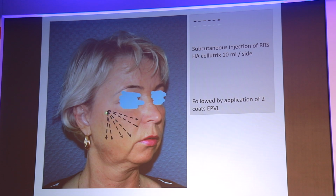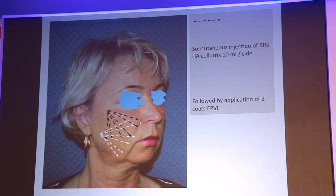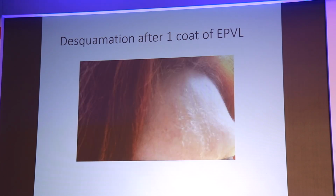So you use a cannula, 25G cannula, 1 point, and you inject retro-injection like this, and another one, injection like this. 10 milliliters by site. So when the patient goes out of your clinic, she has cheeks like that. But after a few days, it's already much better. You see at day 2, she had, and immediately after that, I applied to her 2 coats of Easy Phen Very Light. So you have seen, you remember, one coat is peeling like that.